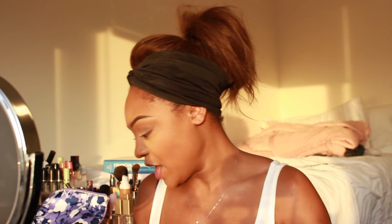Okay, so once you're done bronzing, since this is an everyday look, you don't really have to contour. I'm just going to put a little bit of contour right below the cheekbones, and that's pretty much it. You don't want to do too much if you just want something subtle. The Kat Von D Shade and Light palette. I use the darker shade.